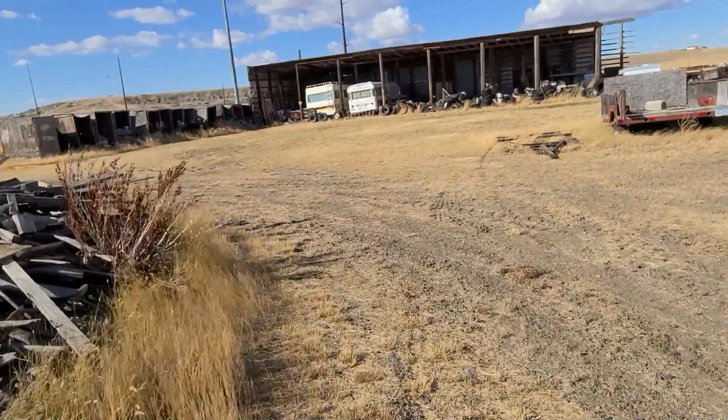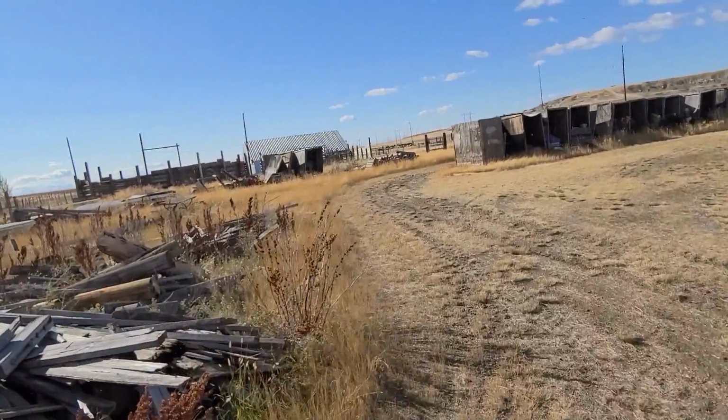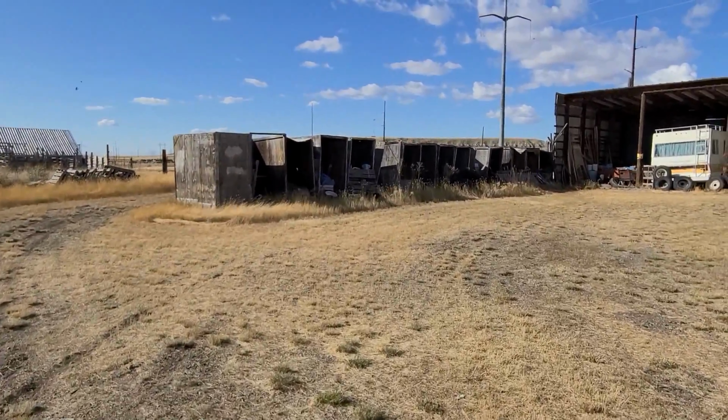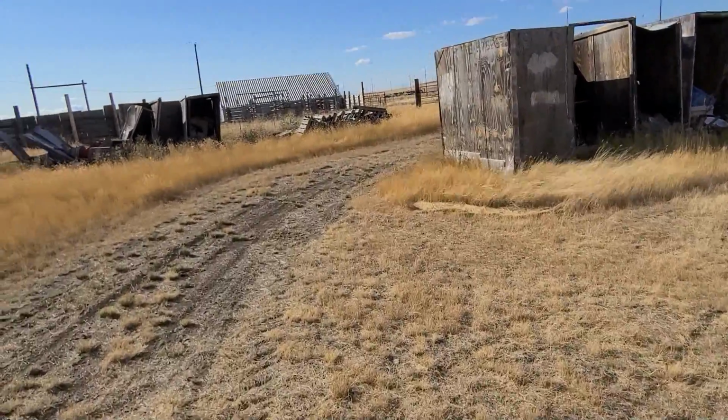A lot of this stuff too, there's actually some stuff of value in random spots out here. That's the barn out there. You can see the main houses out there, just to give you some perspective as to where we're at right now. But yeah, we'll come take a look at this. I don't know if there's anything, gosh, that wind's killing me too.